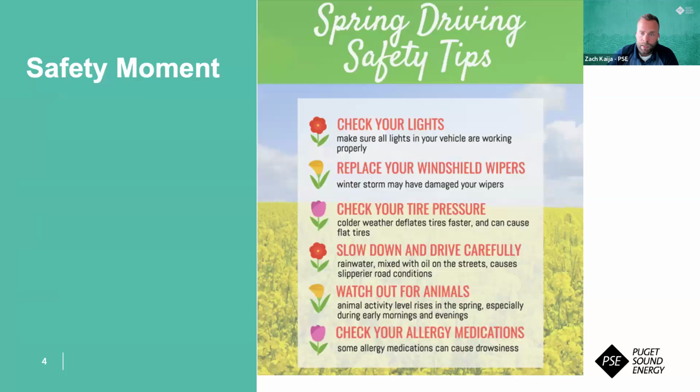So with that, at PSE, we like to start every meeting and webinar with a quick safety moment. And today's is on spring driving safety tips. So it's important to check your lights as you're driving in the morning or in the evening to make sure all your lights in your vehicle are working properly. It's also important to replace your windshield wipers after winter storms. You may have damaged or used wipers that could use replacing. It's also important to check your tire pressure, as the colder weather actually deflates your tires faster and can cause flat tires. Make sure that the PSI is correct to the manufacturer or tire spec.